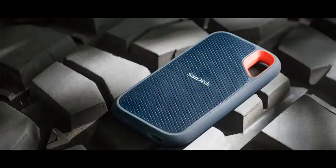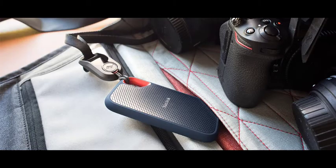Up to 2 meter drop protection. With IP55 water and dust resistance. A carabiner loop for securing the drive.